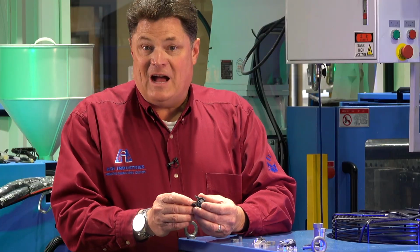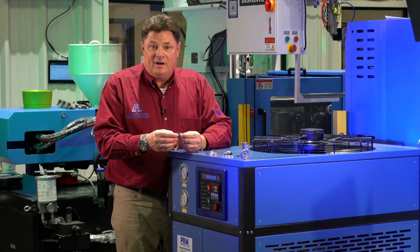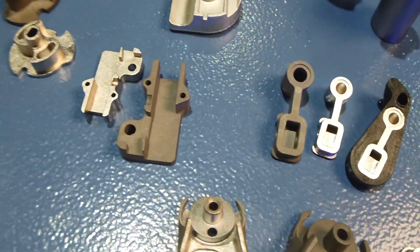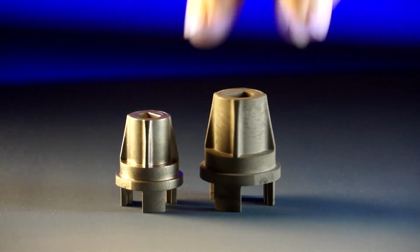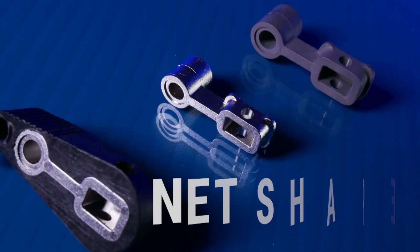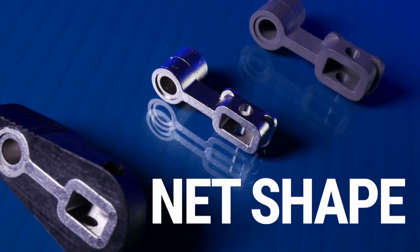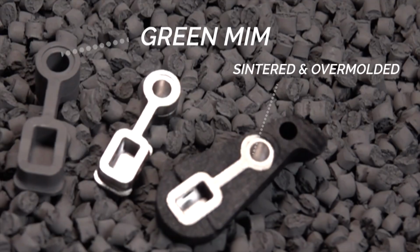Here's a fairly complex sighting system. To machine this would be extraordinarily expensive. To cast it would leave you all sorts of machining that had to be done afterwards. But metal injection molding, no problem. We can mold the net shape in the part, and after sintering, the part is 100% stainless steel and perfect for the application.